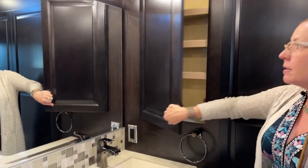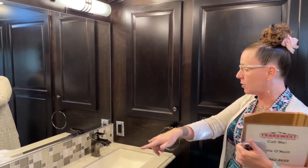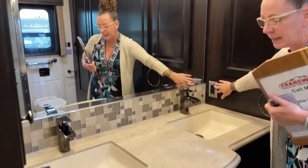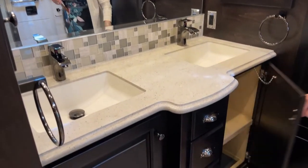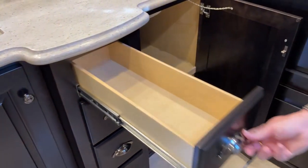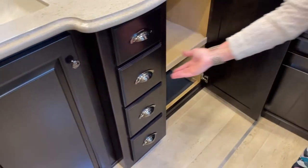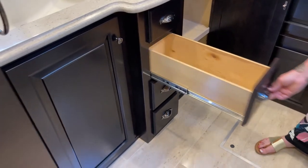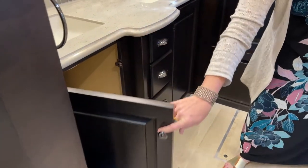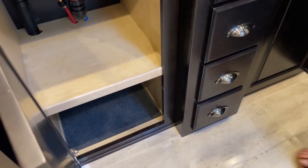So this model is a bath and a half with two bathrooms and two sinks in the rear. So you've got a his and her sink. You've got 110 outlets flanking either side. You have a ton of storage capacity underneath. And all of these drawers, as you can see, are nice full extension soft close. You've got tons of drawer space. So four drawers there. And again, more storage.